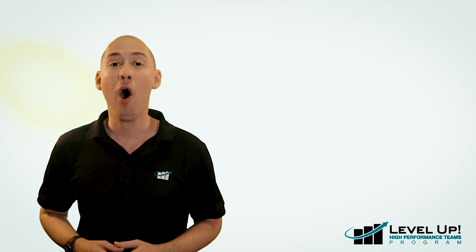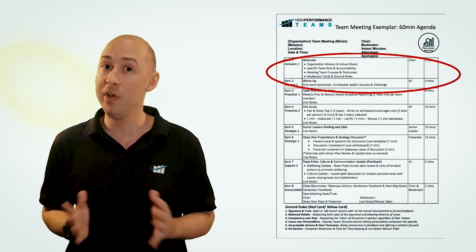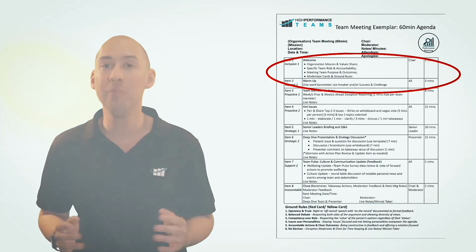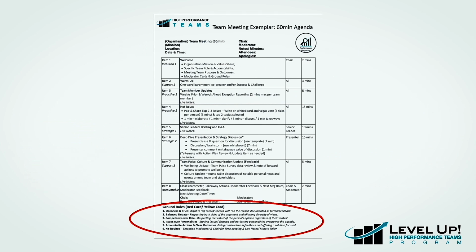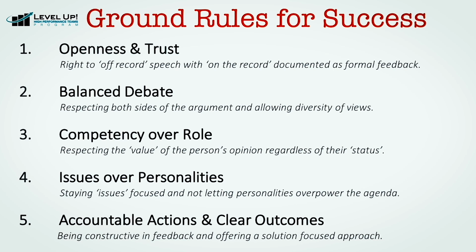From the outset, high-performance team meetings are set up to be supportive and inclusive from the first few items in the welcome and the warm-up. During this time, the meeting chair restates the purpose for the meeting and how it fits into the organisation's bigger mission and goals. They also outline the key meeting ground rules, including openness and trust, balanced debate, competency over role, issues over personalities, and accountability and clear outcomes.